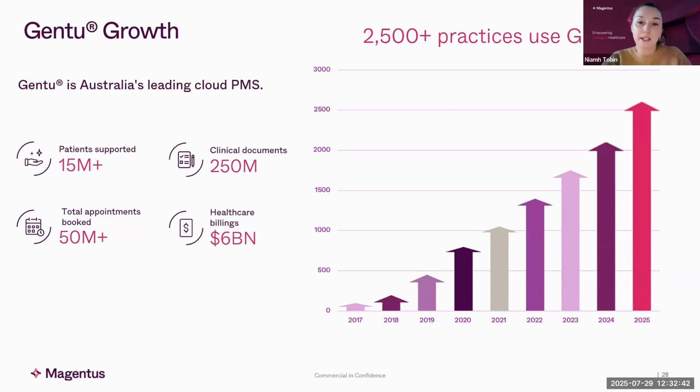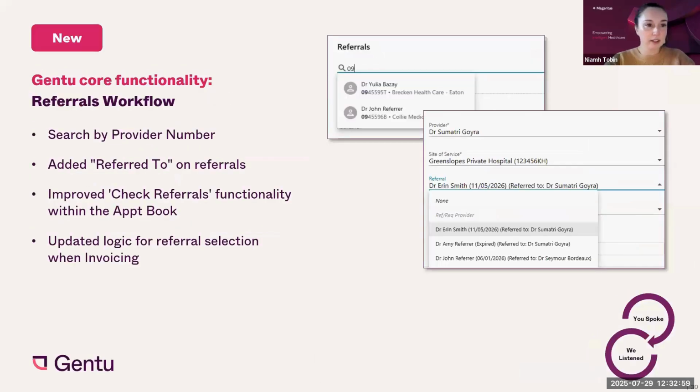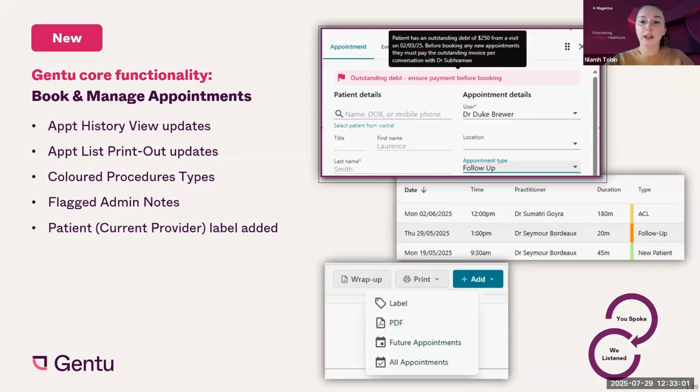To help with some of that decision making, what I wanted to share today was some of the recent improvements that we've been making on Gentu and what you can expect to see land in Gentu between here and Christmas time. We've been working on both admin and clinical workflows, including our dedicated practitioner mobile app. And we've also had several new partners join the Gentu marketplace.